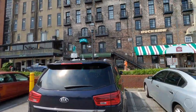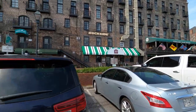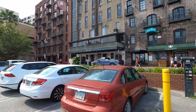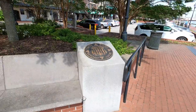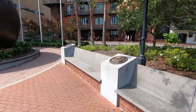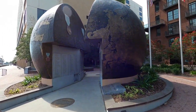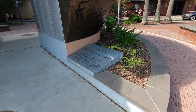You can see some river house. There's a lot of restaurants, a lot of seafood places, tons of them, taverns and such. Here's a United States Merchant Marine memorial, World War II memorial.